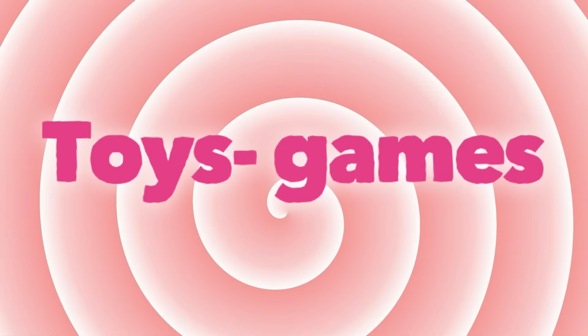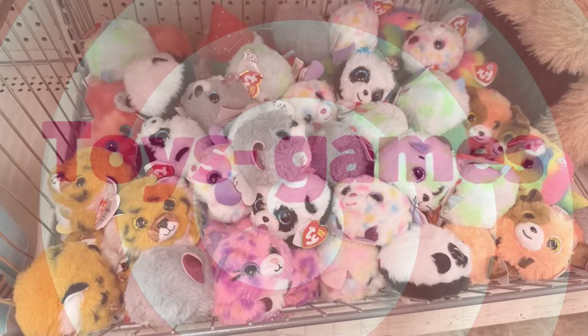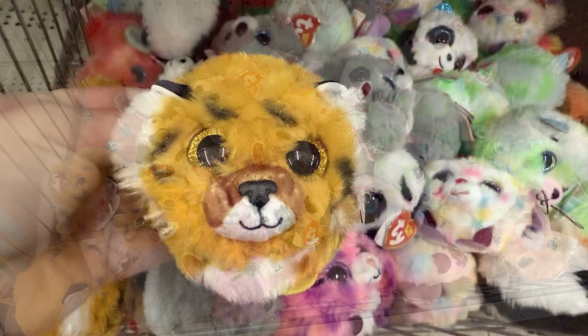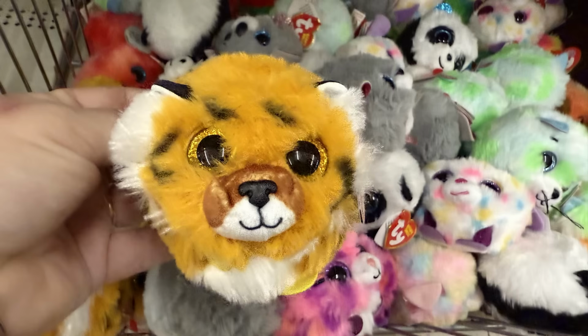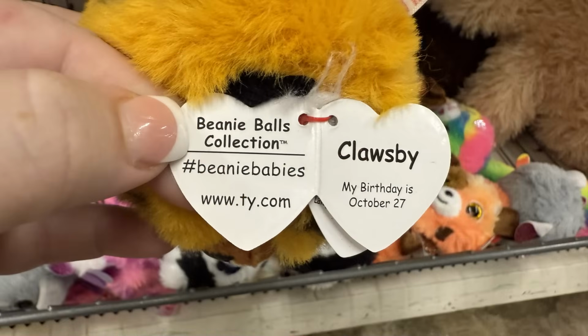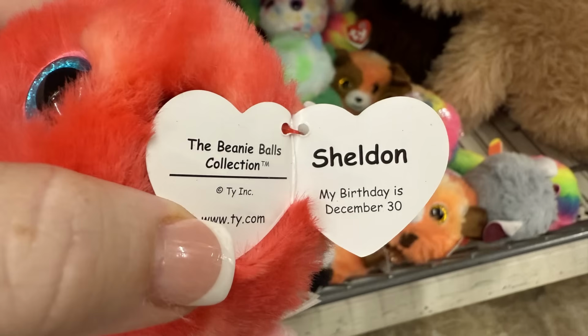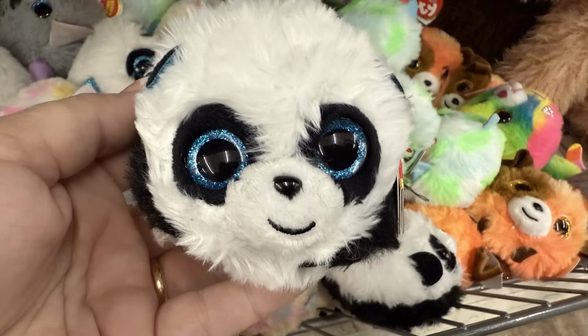Then for the toys and games this week, not a whole lot new. They had these Ty Beanie Babies, a whole bunch of them. They have all these different animals. I think this one is a tiger and his name is Clausby. The little sign has their name and the day they were born. They also had this cute little squid. His name is Sheldon. And then the panda bear, his name is Bamboo.